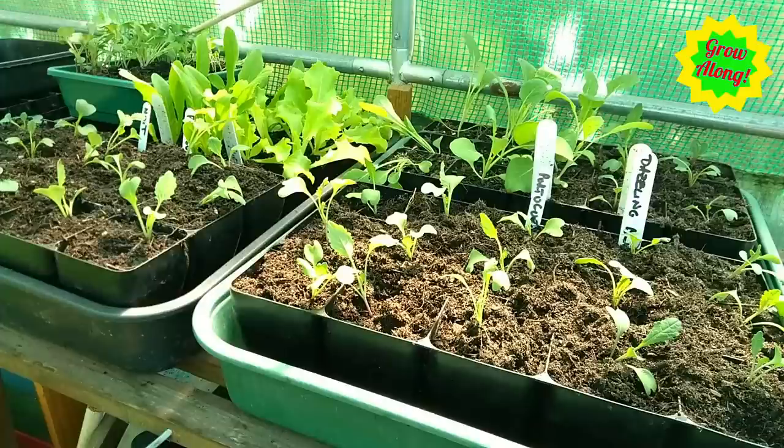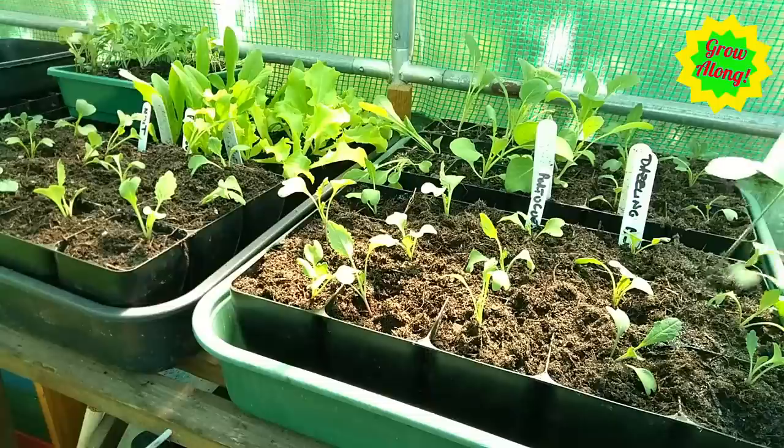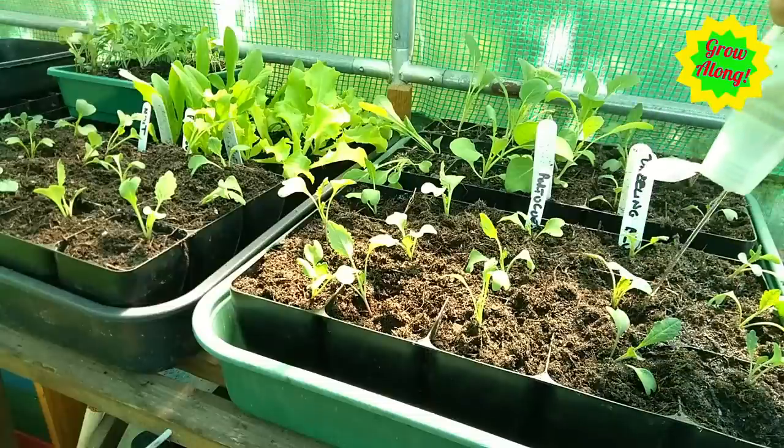And then over here, we've got spares as well that I haven't pricked out or potted up. And these are our lettuce, Amish deer tongue and Burpee's iceberg. I think this is the Amish deer tongue with a sort of blade tongue-like shape. And this is the iceberg. So as with everything, they're going to have a good water.